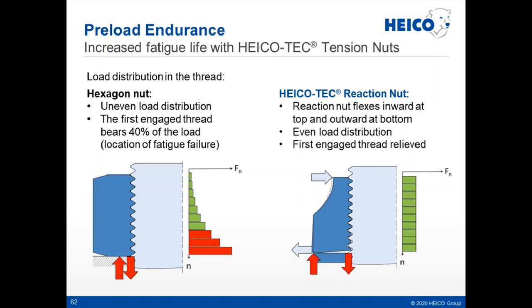Nearly 40% of the preload is transferred by the first engaged thread. This means high stresses at the first engaged thread, so that the bolt, the stud, breaks at this location. You have seen it on the photo on the previous slide.